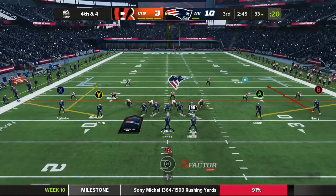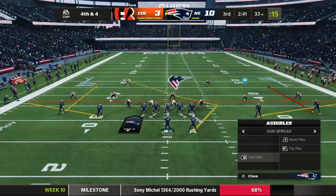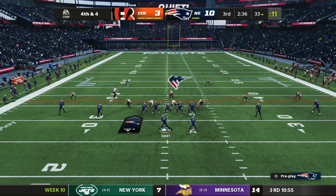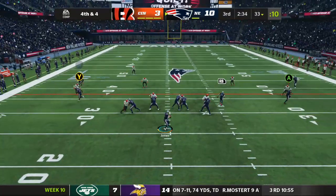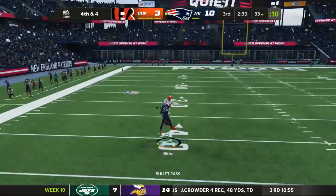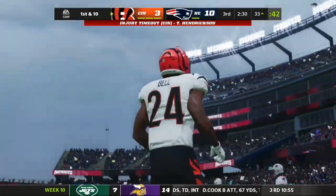Watch twins. Watch twins. Undercrush, undercrush, undercrush. 19, Tiger, 19, Tiger. They're going to try and throw. And it's incomplete. They cannot convert, and they turn it over.